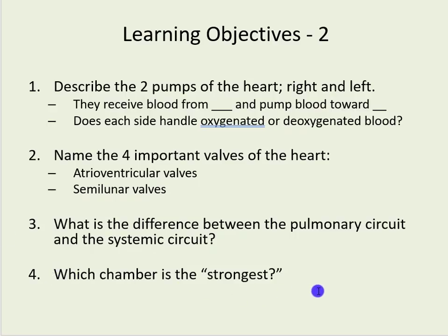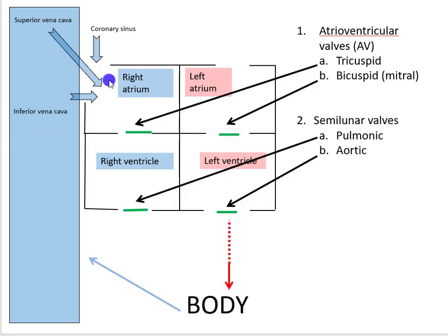Which chamber is the strongest? So there are muscles in each of the chambers of the heart, and there's a sense where each chamber is able to generate a pressure gradient to promote the movement of blood forward. So my question then is, and again, before I give you the answer, I'd encourage you to pause the video, which chamber do you think needs to be the strongest, needs to have the thickest amount of muscle to generate the most force to increase the pressure the most?